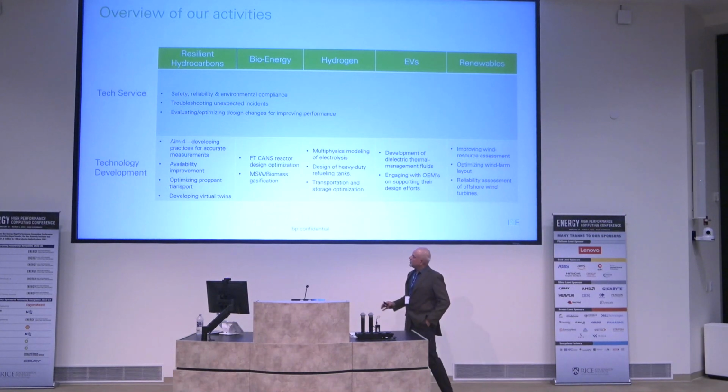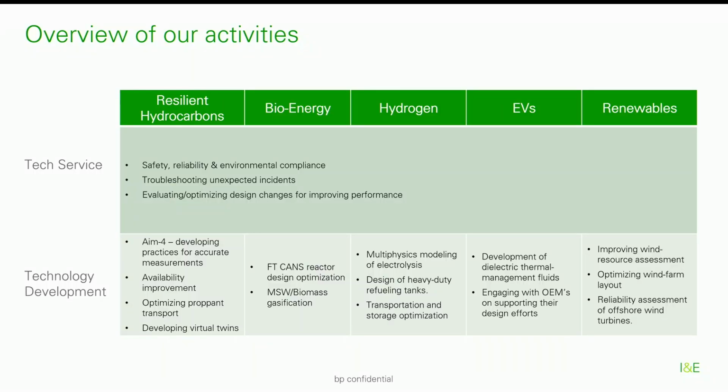Broadly speaking, we can put all our activities together into this tabular format. We have 5 different businesses right now: our legacy oil and gas resilient hydrocarbons business, and we are growing very fast in the bioenergy space, hydrogen, electrification, and renewables. Within that, you can put our projects into 2 different buckets.